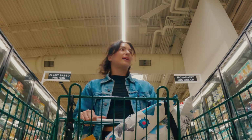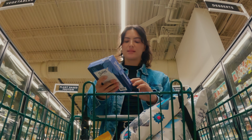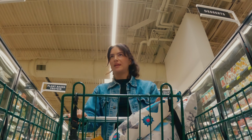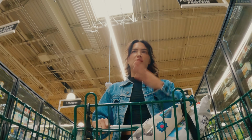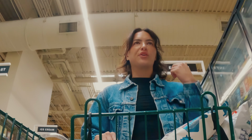All right, and then my vice is mochi ice cream. Bubby's makes a cookies and cream mochi ice cream. I have 1 to 2 of these per day, and one thing that is important to me when it comes to nutrition is that the way my brain works, I cannot eliminate things. Otherwise, I just think about it a lot, and then I crave it.